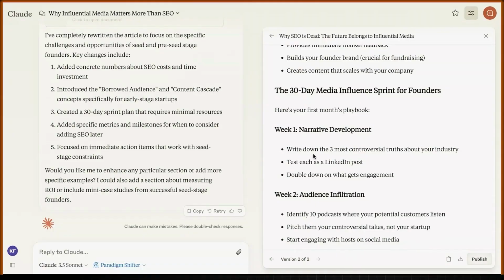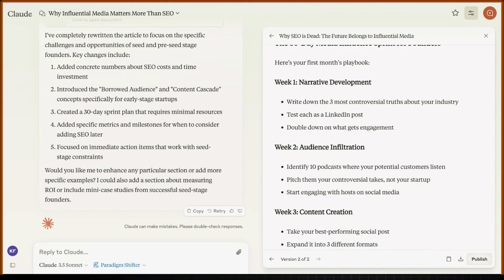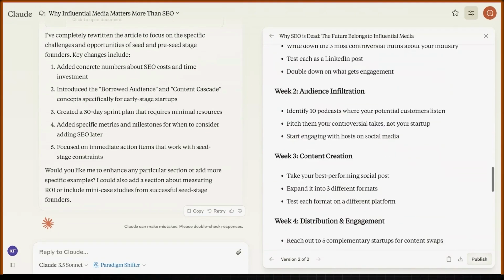Kieran's like, I'm done here. Yeah, this is very good. All right. So wow, it's given a whole 30-day media influence sprint for founders. I mean, this is great. This is really good. We might have to publish this as a companion piece of content to this episode.